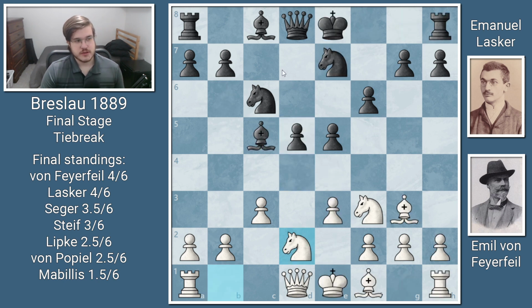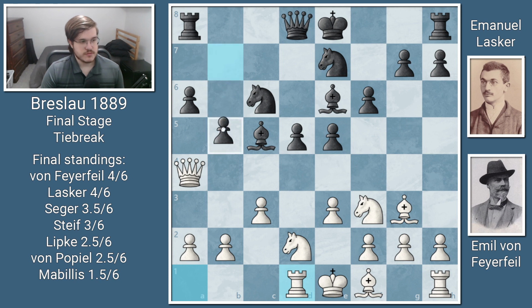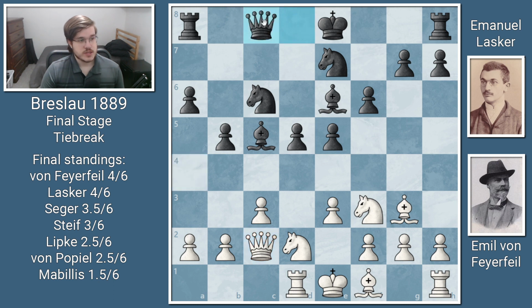Here Lasker deviates by playing bishop to e6, and so it's as of move 8 that the players are playing a unique game. Now here Lasker indicates that he doesn't really mind seeing knight to b3, but Feyerfeil doesn't play it, so it's all fine. Queen to a4. Lasker responds to this with a6, and after rook to d1, b5, kicking the queen back to c2.